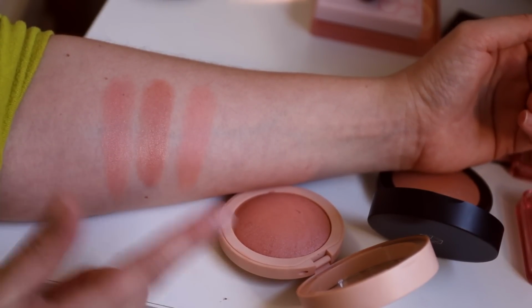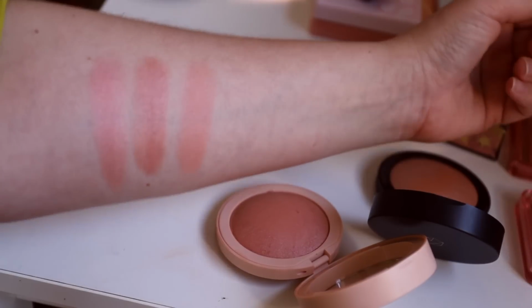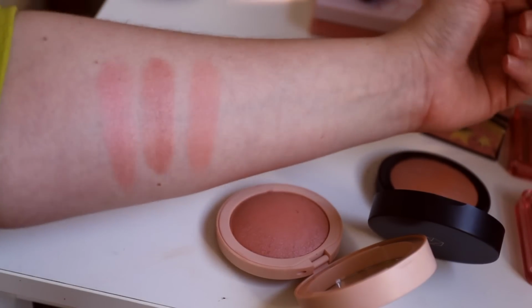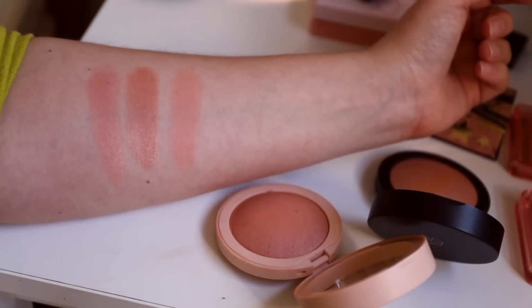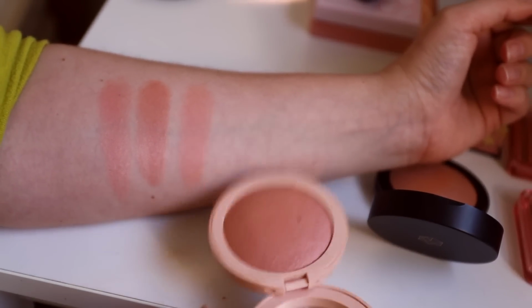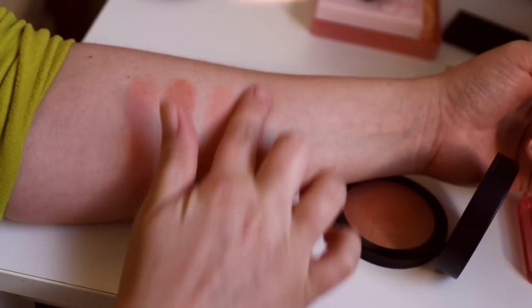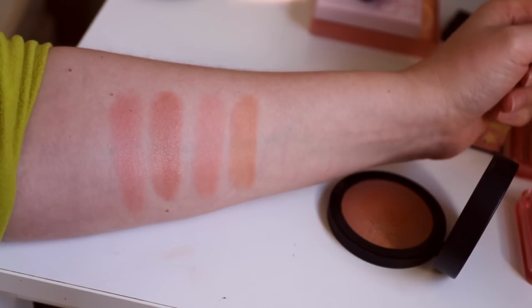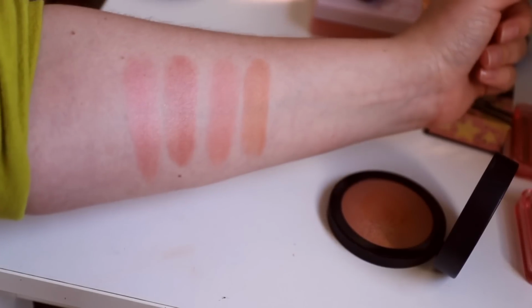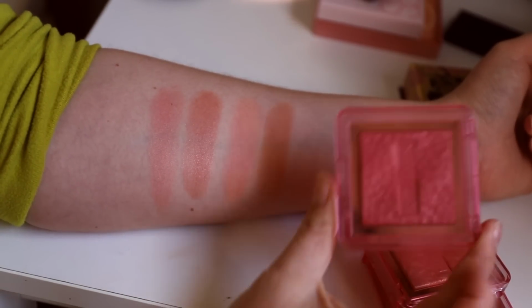If this had a lot more luminosity to it, this would be the winner. I actually like the little bit more peachy warmth to it than this one as well, but the shine just isn't there, and that glow is what I love from this blush. So I wish that had more shine in it. Damn it, that was so close. Faded Clementine, I think we're getting further and further away. That does have a bit of a gold sheen to it, but it still looks quite flat compared to the first two.